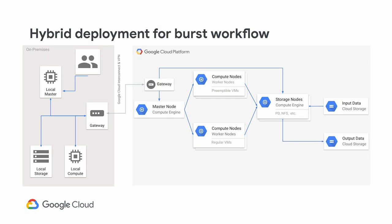This work was actually done before the C2 and M2 were announced or made available to our customers. The C2 is the high-frequency one, and the M2 is a 12 terabyte machine. So I highly suspect our own team might go in and try our own C2 and M2 machines very soon.